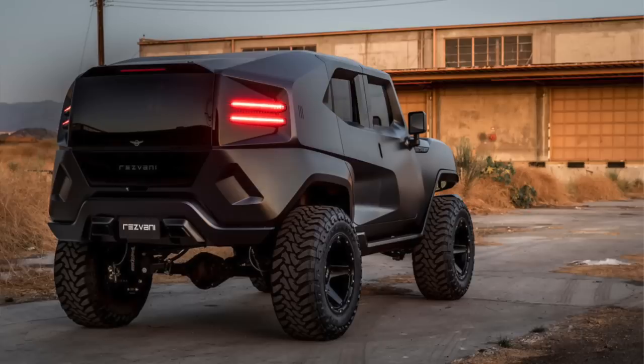From Nolan Cheryl, what was it like driving it compared to losing your virginity? Actually, the exact same experience. What's so special about it? I mean, it's a tank. It looks ridiculous. It's very capable off-road.